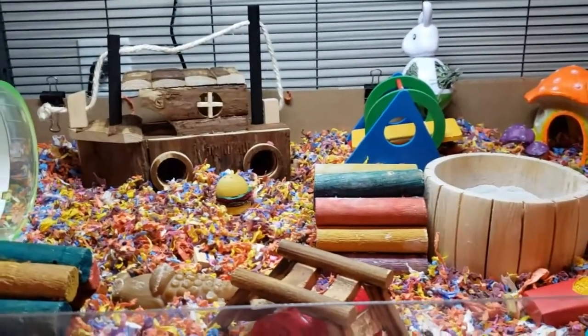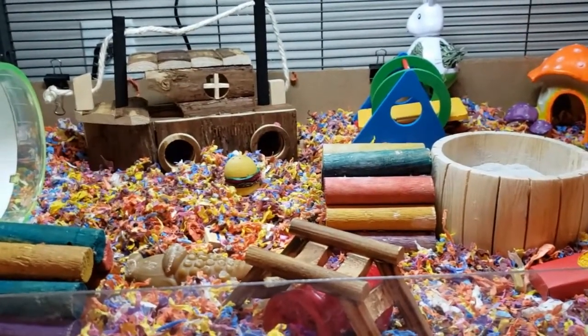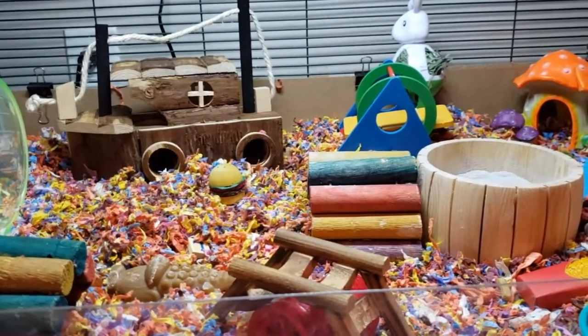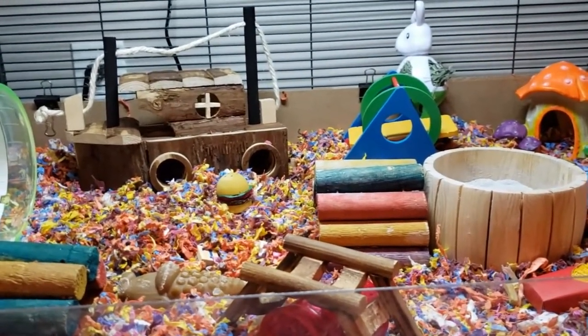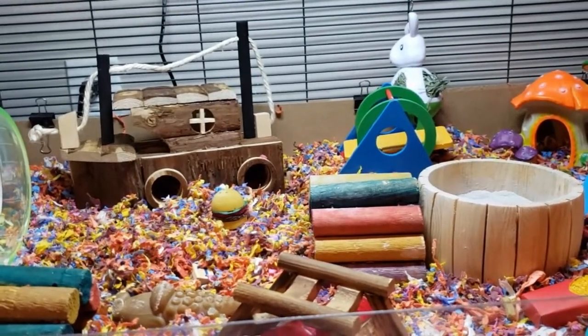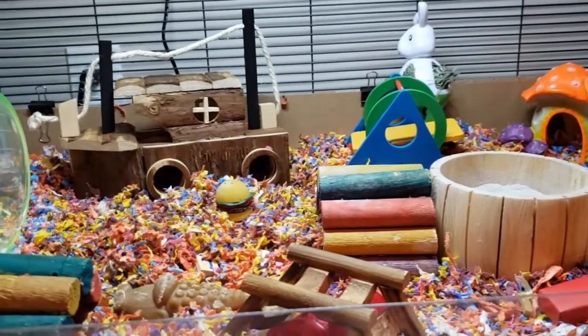I'm going to try and get some cute video footage of him toddling around and being cute. But he might not want to come out. So if I do, I'll put it in. If not, I will try and supplement with video footage I've had before this.